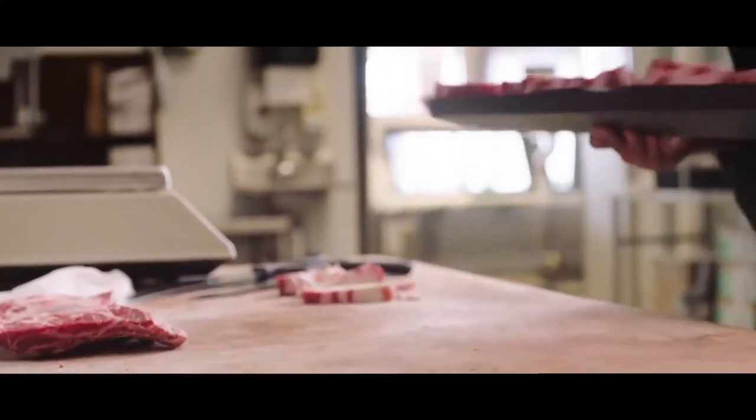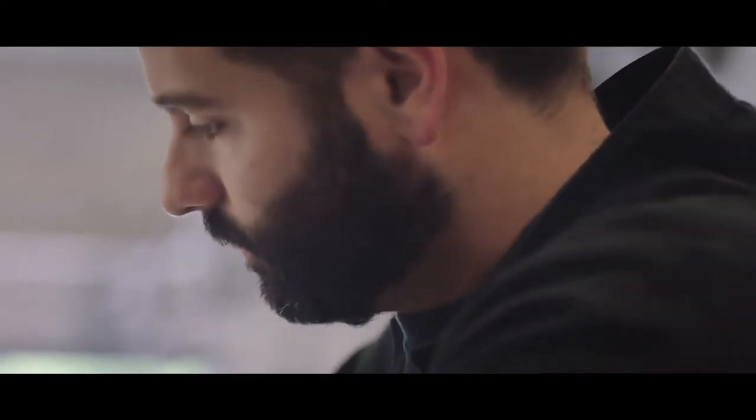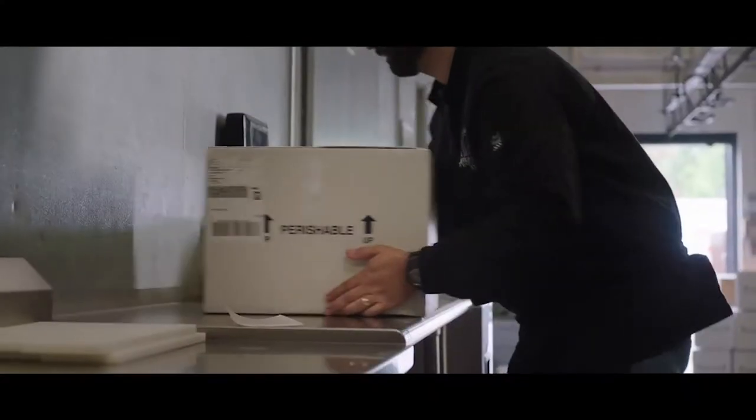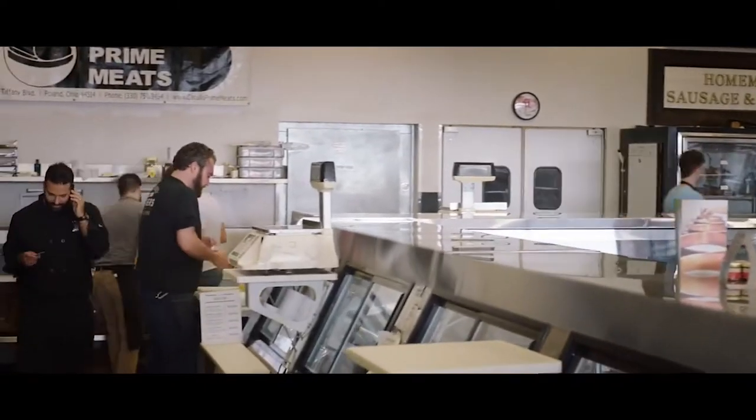When we started shipping, there was not a ton of information out there. That's where we really worked with FedEx so they could help us with our perishable shipping. We were taking on new purchases that we never had to make before. Boxes, coolers, ice packs, anything that was involved around shipping. So we could no longer do this with the cash that we had on hand.